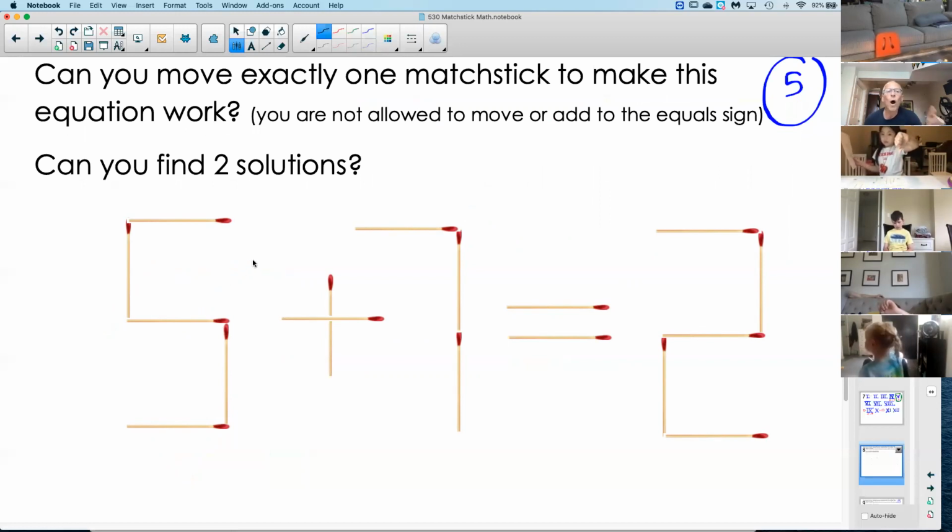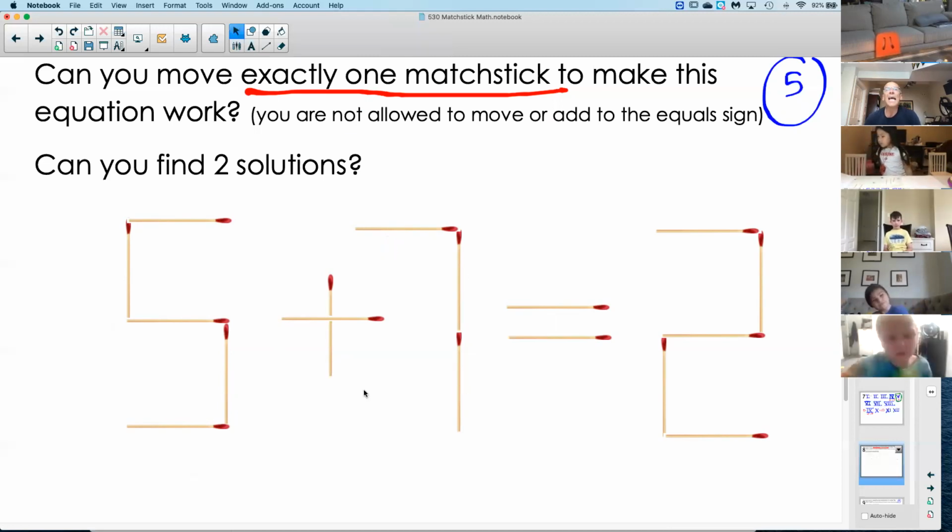But what can we do? Can we move exactly one matchstick to make this equation work? And by the way, there are 2 ways to make it work. Now remember, you can move any matchstick. I can move this one. I can move this one. I can even move the matchsticks on the plus and minus signs. Allie, what do you, or Gabby first. Gabby and then Allie, what do you think?